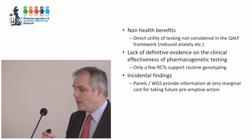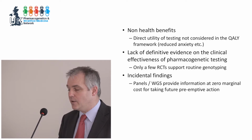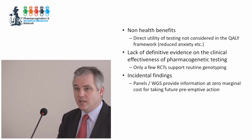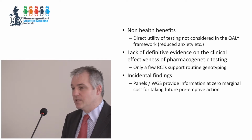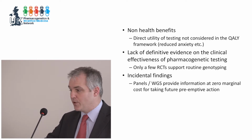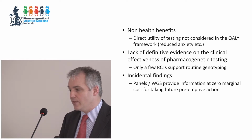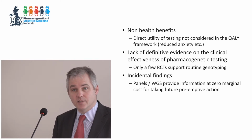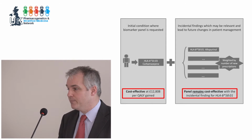The other aspect which I want to touch on relates to incidental findings, and this clearly is of relevance when there's a panel of genes that need testing, whereby maybe a test for HLA would be inclusive of another test for a P450 enzyme and so on and so forth. And so testing for one would give additional value through the knowing of the results of others. And obviously, having one additional result would come at zero marginal cost, because the evidence and the results of the panel test would be there from time zero.